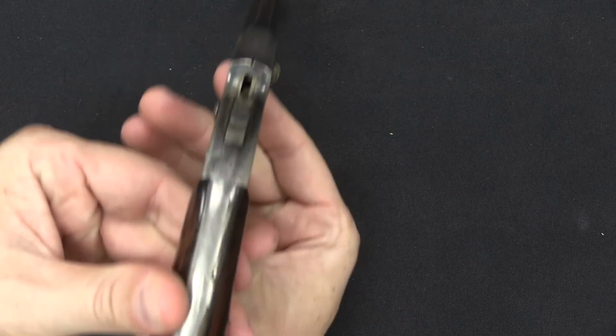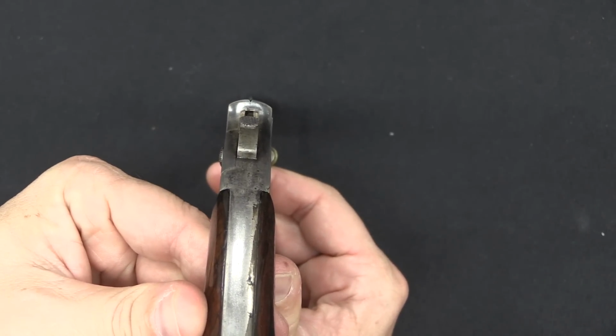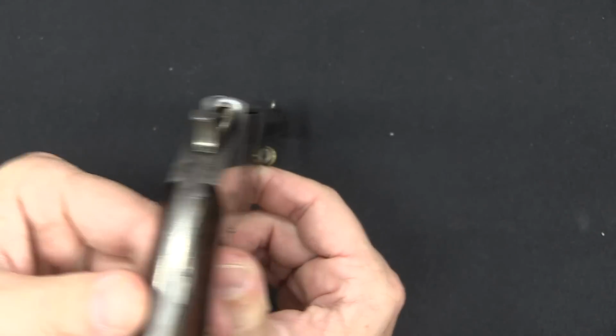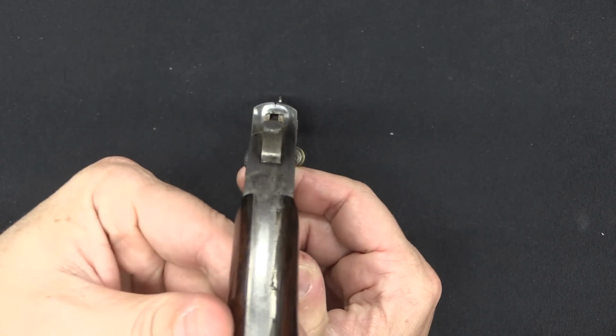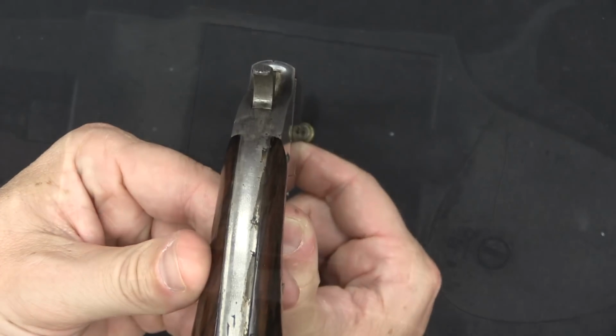We do have a very, very small set of sights. Those are, I would say, bordering on useless there. The front sight's at least a little bigger, so you can catch the front sight, but trying to line it up in that notch, yeah, good luck.